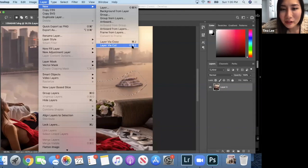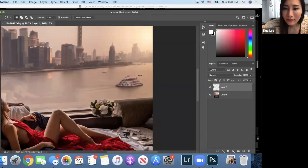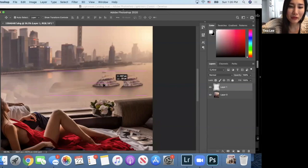Usually I use the shortcut, and because I have customized my own shortcut, that's why I wanted to show you. So you can layer via cut means you'll remove this whole thing from the image. So we're gonna do layer via copy. See, so now we copied it. You can move it around, you can bring it here.